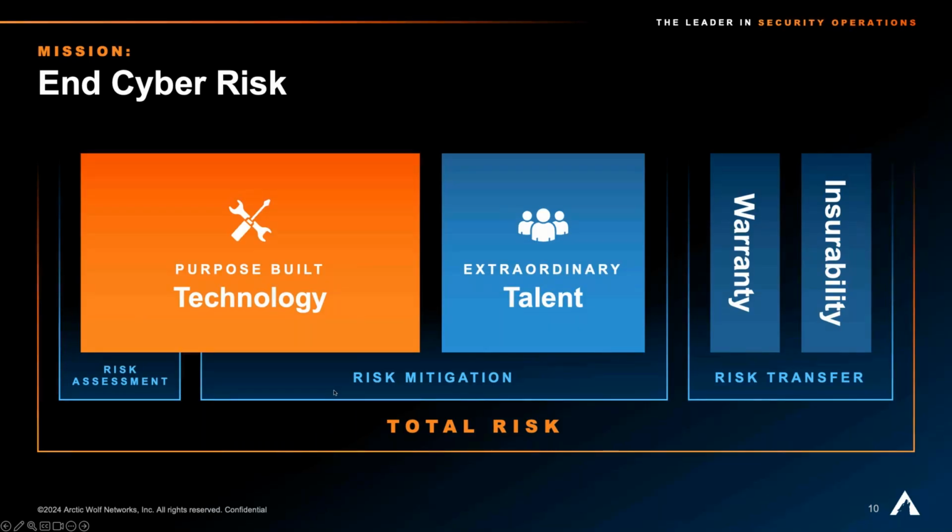So I think this is a good representation of where things are at, what's possible, and then how to cover everything. And I just want to state here a couple things. One thing to know about Arctic Wolf is we are an entirely services focused company. So we don't sell a product or tools.